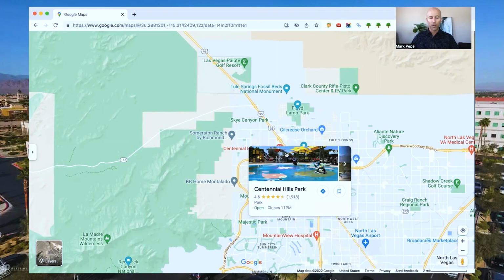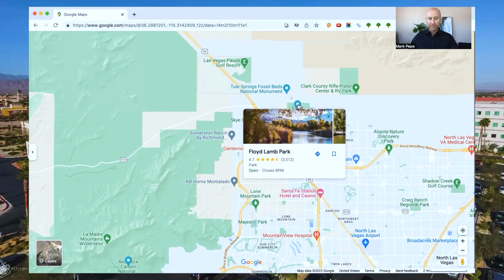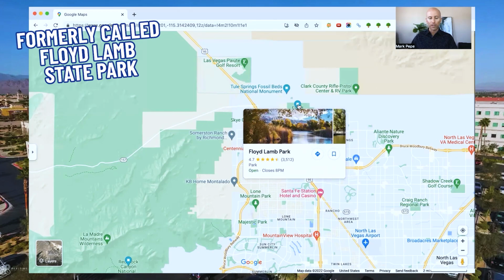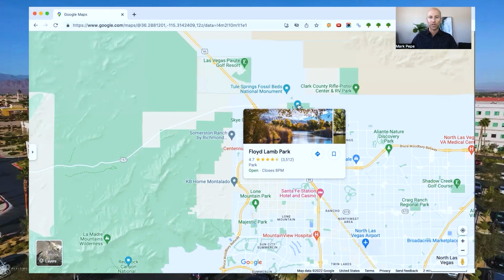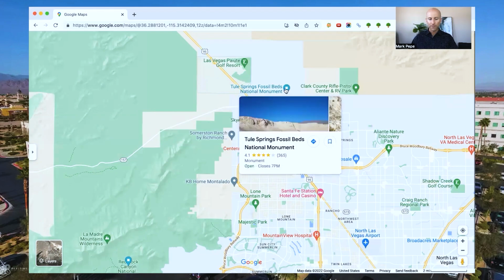The next one is Floyd Lamb Park at Tule Springs, and that is right here. North part of Centennial Hills. And this was formerly called Floyd Lamb State Park. Really historic park, been around for a very, very long time. But again, very peaceful and serene, a great park to go visit. Next is the Tule Springs Fossil Beds National Monument, which is again, just right up north here. And this is off of Moccasin Road and Durango Drive.